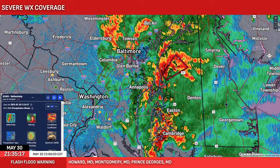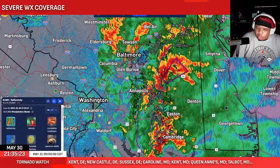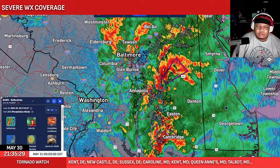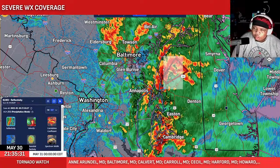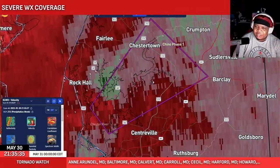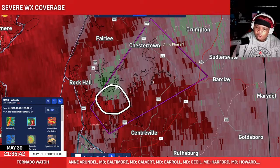Let's get back in. All right, let me transition back. So this is our new tornado warning for central and northern Queen Anne's, southern Kent County. That will go until 10 o'clock. This is that rotation that we were just talking about as I was contemplating ending the stream. It is right over the Chester River right now, just to the south and east of Rock Hall.